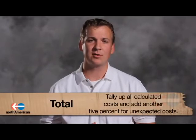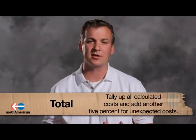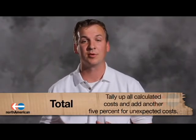Now that we've run through all 4 steps, it's time to add up each expense listed in the template and determine your total cost. Before you do so, however, it's wise to add another 5% to the subtotal to be safe and address costs that you may have missed earlier in the process. Once you've done that, you will have a grand total and a helpful guide to help budget your move.